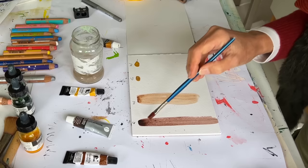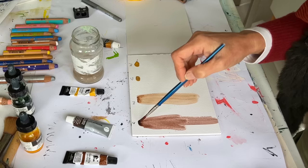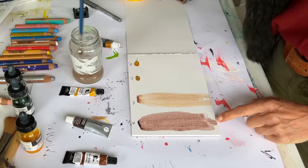But if I keep going on that gouache, I can shift it and make it more washy, and I can get an effect from it. But they're quite different. Different brands will obviously differ.